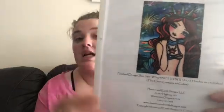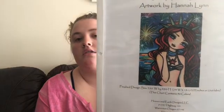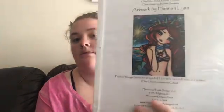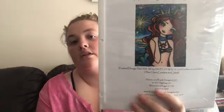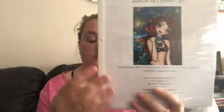My Patronus is actually a dolphin, and dolphins are lovable creatures, and since I love mermaids and she's a mermaid, I figured I'd stitch on her. And as you can see, she's out of water, but she can also breathe underneath water because she's a mermaid, as can dolphins. So this is what I'm using.